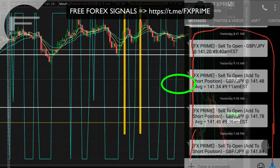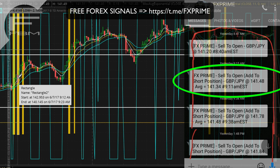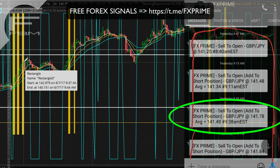Short was taken. The next trade was another short, at 9:11 a.m. So right here, 9:11, and the price was 141.48. So right here, another short was taken. Now for the next trade, we had another sell order. The price was 141.78. So right here on the top of the candle, another sell order was taken.